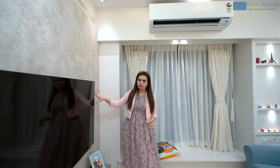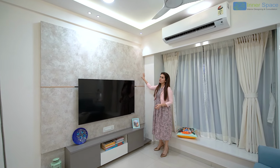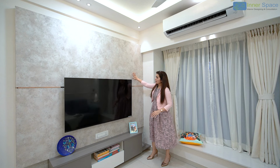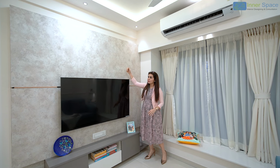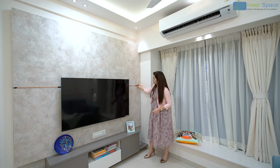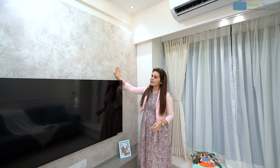Now we come to the TV unit. In the TV unit, if you see, it's a very sleek, simple TV unit with not too much storage or too many things happening here. It's not a very busy kind of TV unit, just a sleek panel with a nice print, which is again those greys and creams and that kind of texture, and this putty, L putty, which is rose gold. That is just to give a little bit of interest to this plain surface.